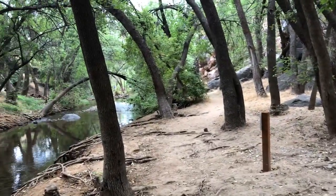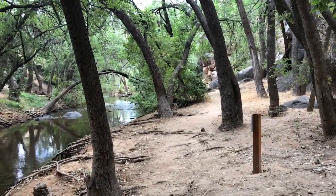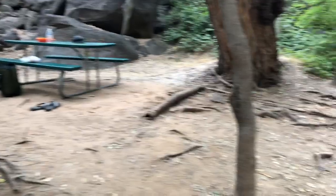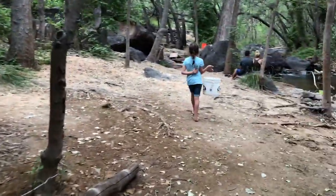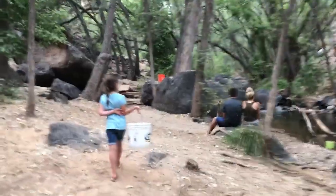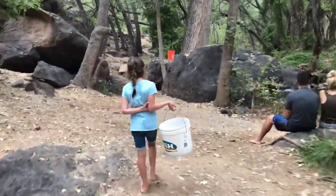So from 23, you can see way back there. It's about a 100-yard hike. It's not too bad to hike in. So 23, these are kind of the scenic ones. And then as you keep going back, we'll get to these kind of taller ones back here.